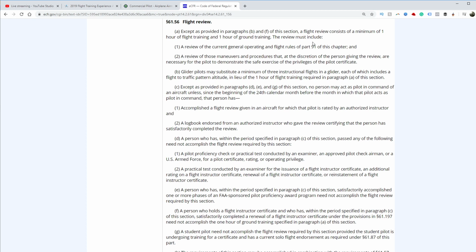It is minuscule compared to everything else, like going out there and buying an $1,100 Bose headset or something like that. So don't sweat the recurrency stuff too much. It's always good to get more training, and you'll probably pursue more ratings after your private pilot certificate that will help keep you current anyways. So nothing too big to worry about there.